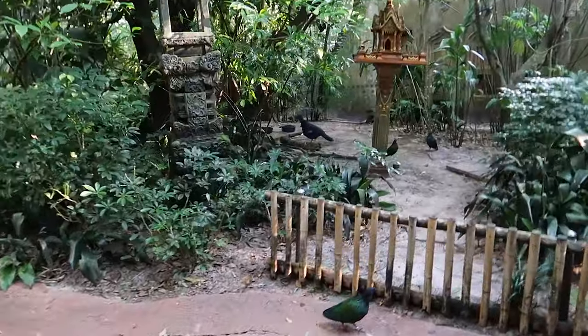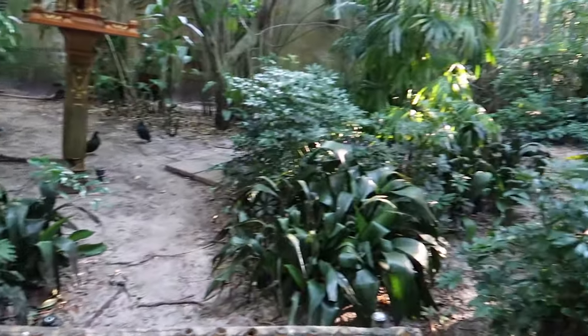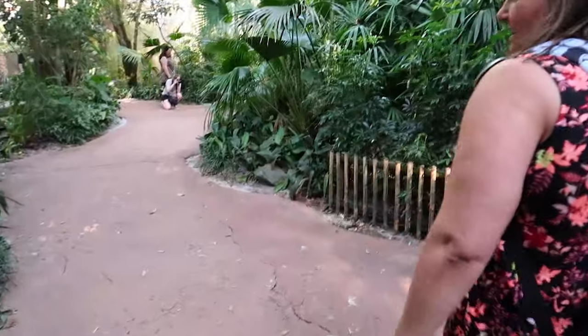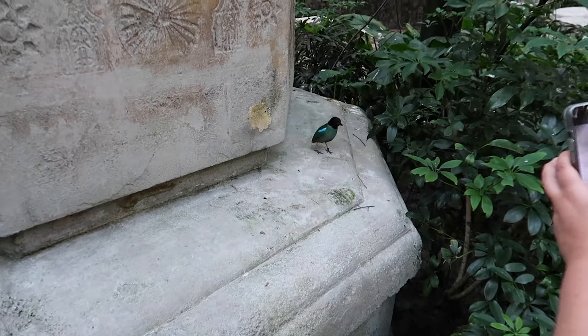Whoa, massive bird there. Should have got the guide rather than just going bird. Bird. Other birds. Bigger birds. A lot of birds in here. Little birds. Oh my god, that colour is really beautiful. Don't get too close, it's going to fly up my face.